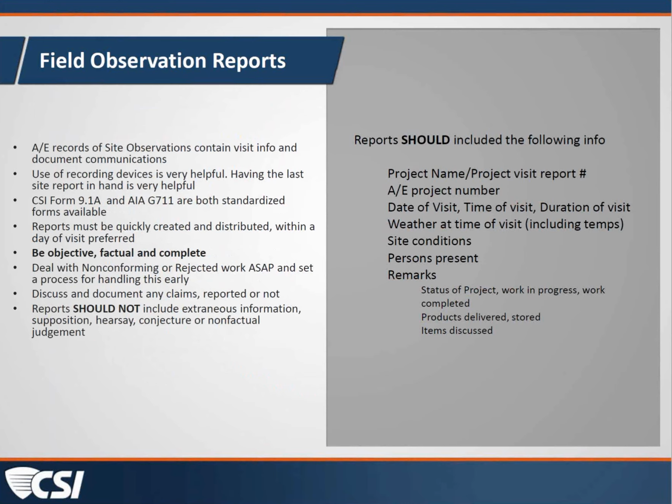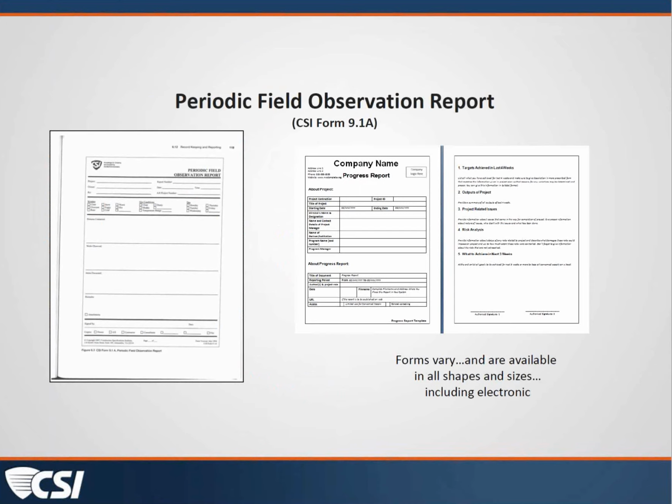But again, reiterating what you should be doing is documenting factual, complete, and objective information, not extraneous information, not hearsay, not conjecture. Just stick to the facts. So you see a list there of things that are important to include when you do the visit, and I won't read through those, but Matthew, if we go to the next slide, you can see examples of both the CSI report and a standardized report created for an independent company. There are so many of these available, and as Doug has talked about, so many options out there for you to use within various software.